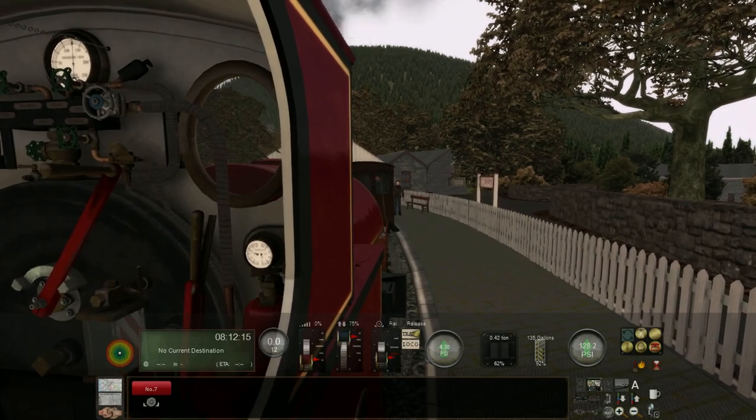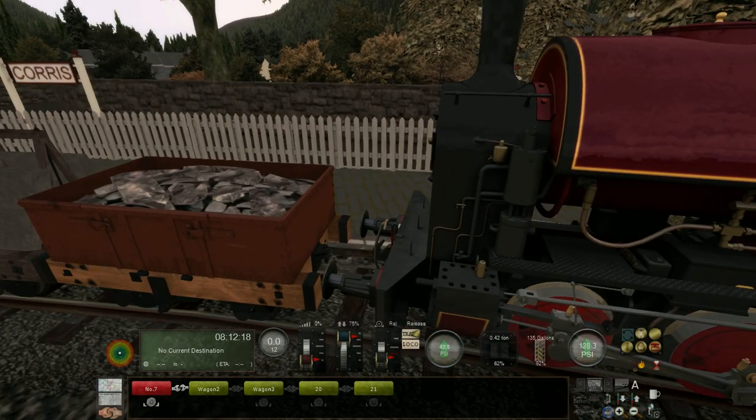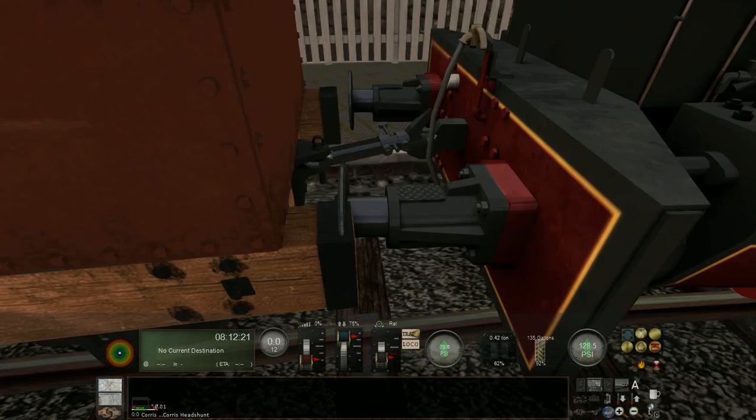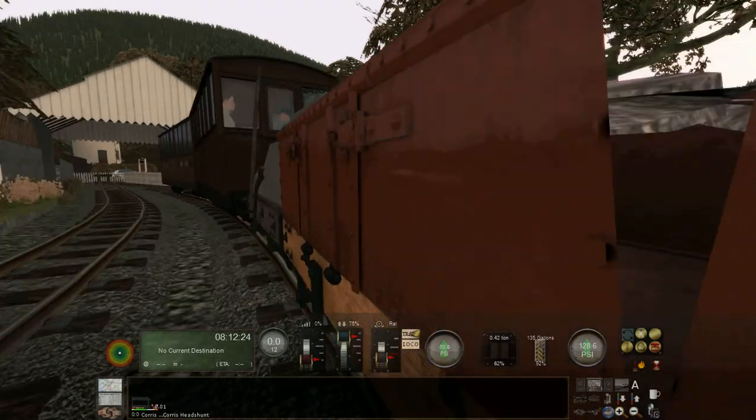Nasty bump. And it wouldn't be the first time I've done this sort of thing. Will it couple up properly? Yes, it will. Although I just noticed the buffer on the engine is sort of phasing through this wooden block on the wagon that's masquerading as a buffer.